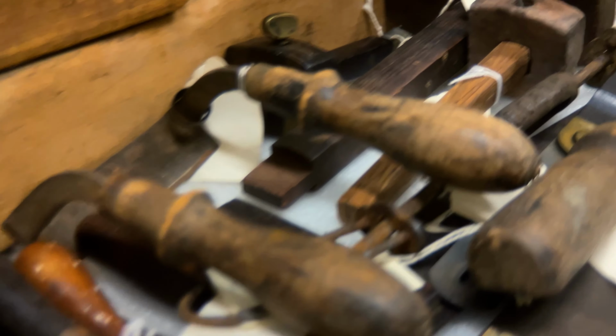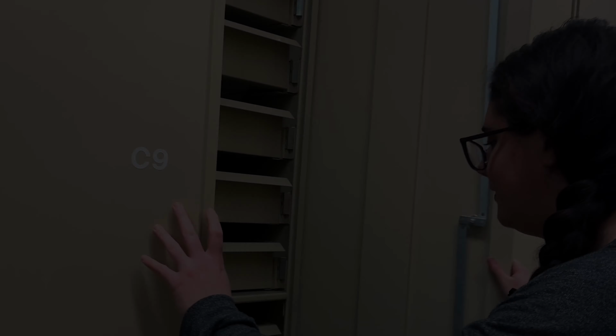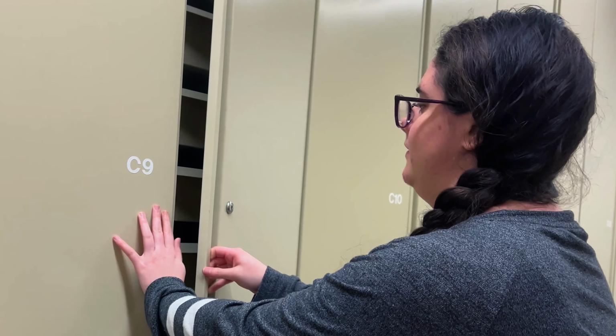One of the career options that I've been very interested in looking into is working in archives in general. And by working in the collections and working on this database project, it has been a lot of help for me to decide that this is an actual career that I would be looking forward to going into.